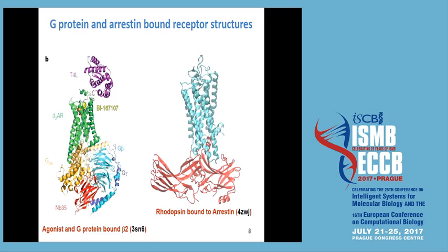Over the past, I would say, 10 years, there has been amazing progress on the structural side of these proteins, which has culminated in these two major accomplishments. This was the first structure of a GPCR bound to a full G protein, out of Kobilka's lab. And this is the first structure of a protein, rhodopsin in this case, bound to arrestin. So these are the two major signaling partners that we know that bind to these receptors and activate different pathways inside the cell.